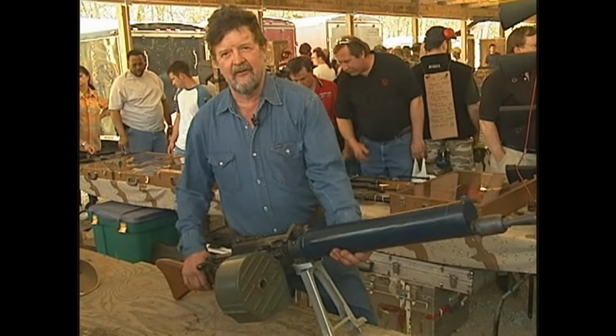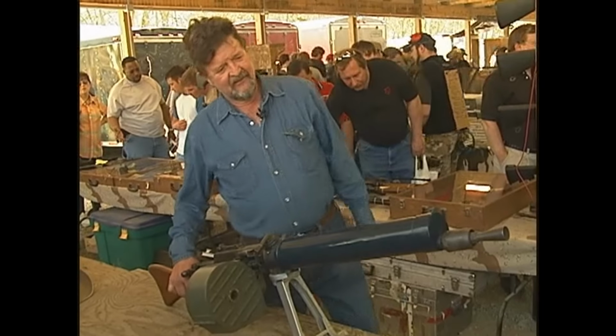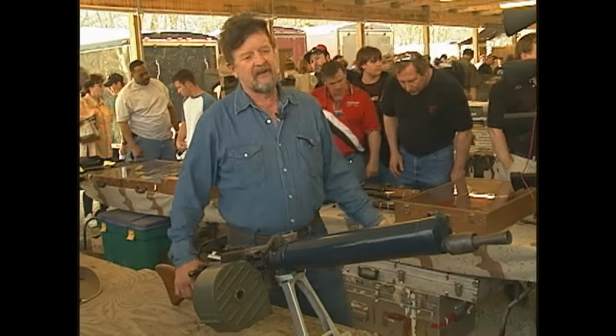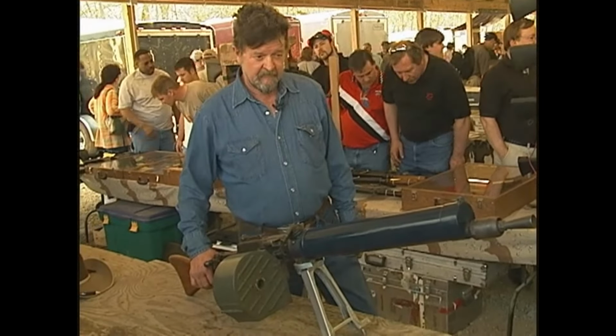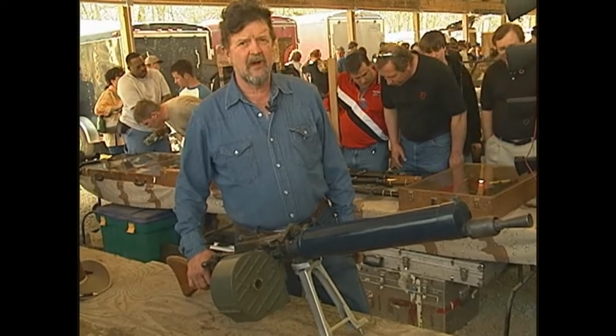Because as they are right here, they're heavy. But by the time you add a 10-pound belt of ammo, you'll hang the sling on it, you'd be putting in about 12 pounds of water. You know, it'd be a pretty heavy proposition.